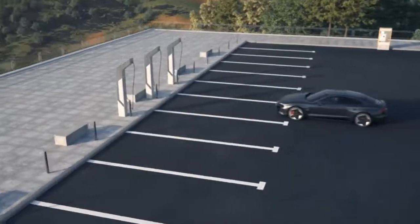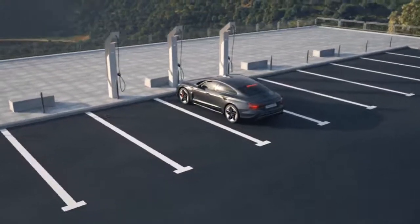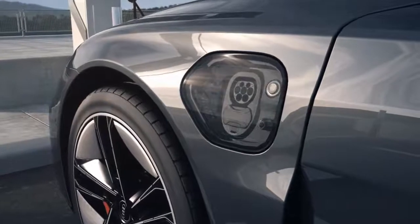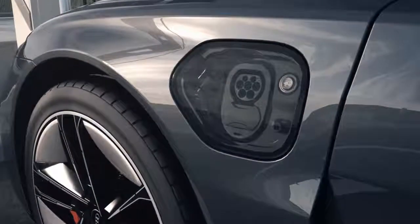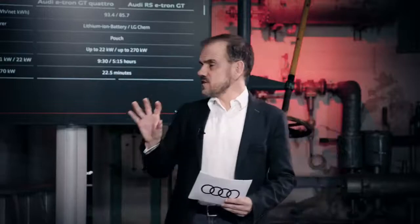Of course, we can charge the e-tron GT with AC as well as DC charging. Standard with AC charging is 11 kilowatt. As an option, we are offering a 22 kilowatt AC onboard charger. With this option, you can realize a charging time from 5 to 80% in around 5 hours. Sven, could you show us at the car how this exactly works?